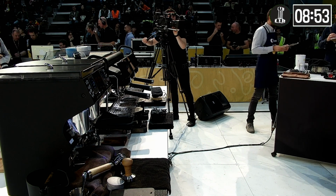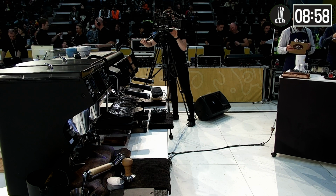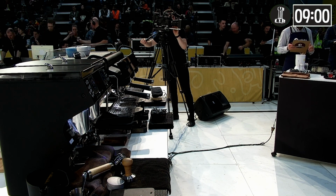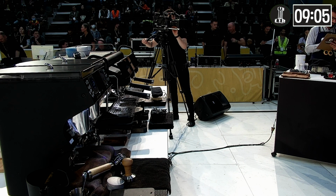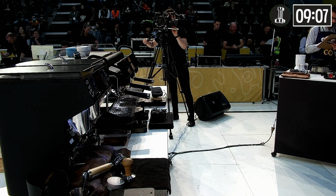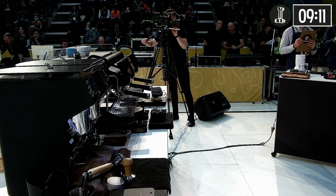Hi again. In order to best communicate this experience, I have developed an interaction technique, and I found that touch helps the customer to understand the texture of the espresso. Judges, I have designed these tactile parts for each of you.